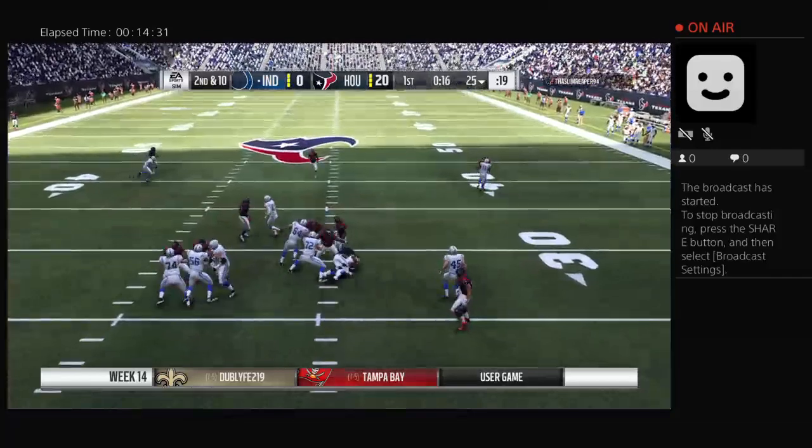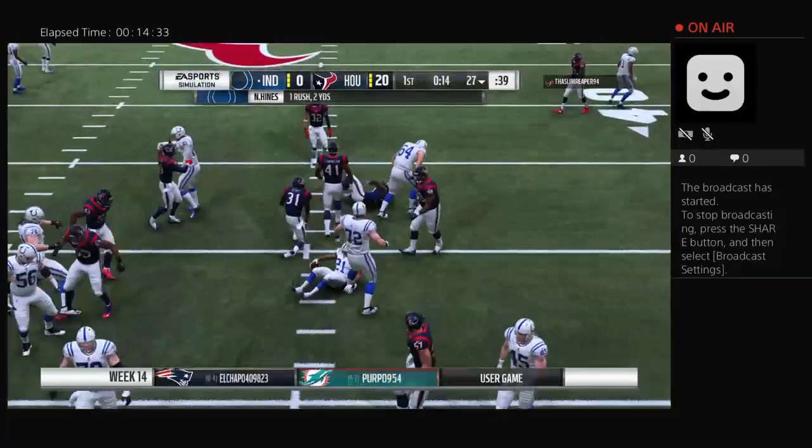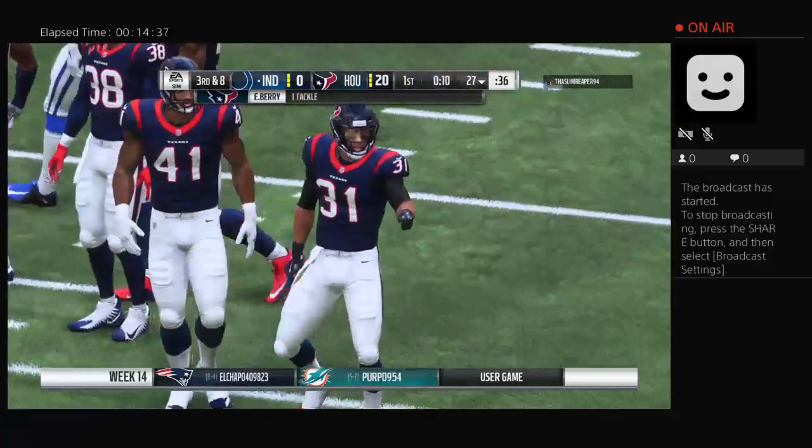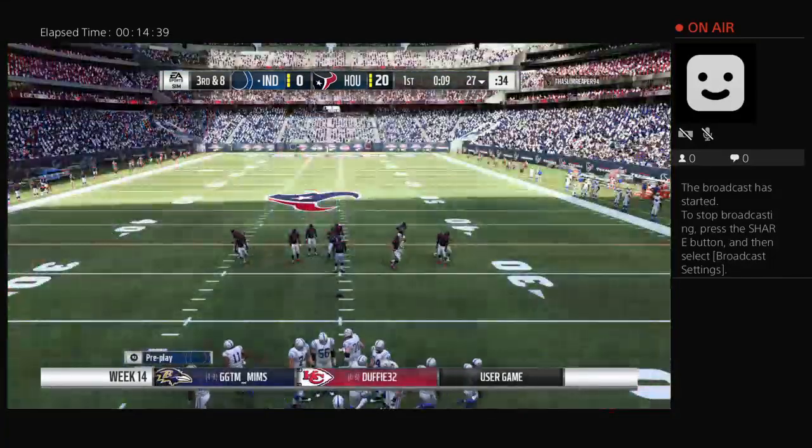Now the rookie from NC State, this is Nyheim Hines. And he'll fight forward to about the 27-yard line. The All-Pro safety Eric Berry in on the stop.